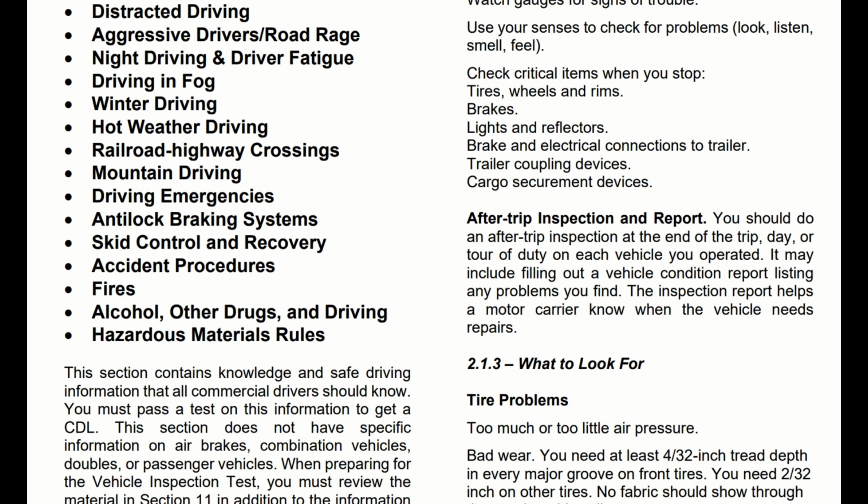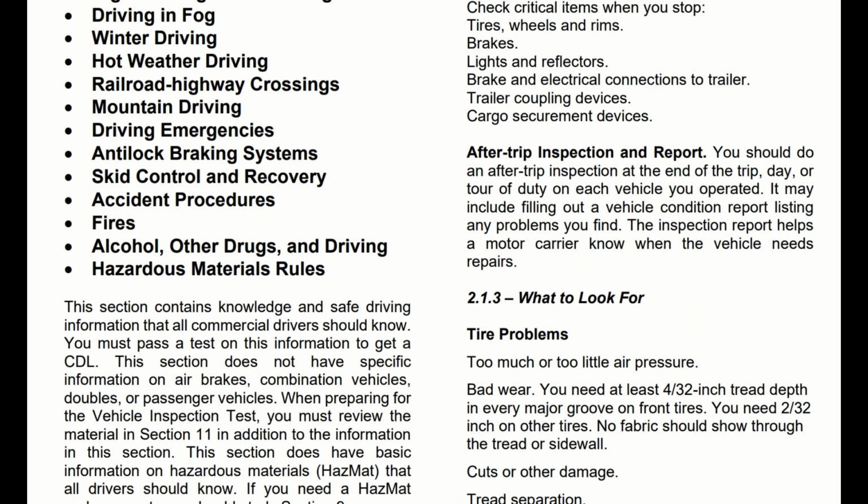After trip inspection and report: you should do an after trip inspection at the end of the trip day or tour of duty on each vehicle you operated. It may include filling out a vehicle condition report listing any problems you find. The inspection report helps a motor carrier know when the vehicle needs repairs. What to look for?